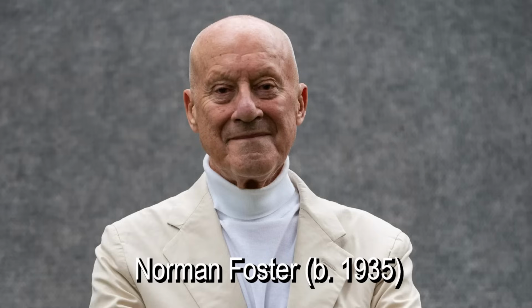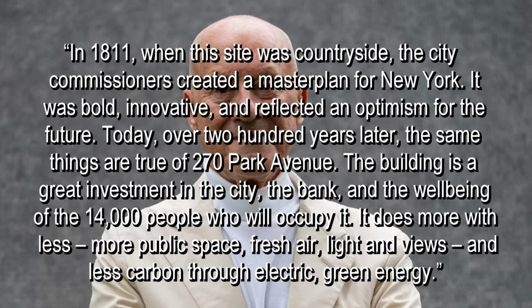Architect Norman Foster reports, quote, "In 1811, when the site was countryside, the city commissioners created a master plan for New York. It was bold, innovative, and reflected an optimism for the future. Today, over 200 years later, the same things are true of 270 Park Avenue. The building is a great investment in the city, the bank, and the well-being of the 14,000 people who will occupy it. It does more with less, more public space, fresh air, light and views, and less carbon through electric, green energy." End quote.